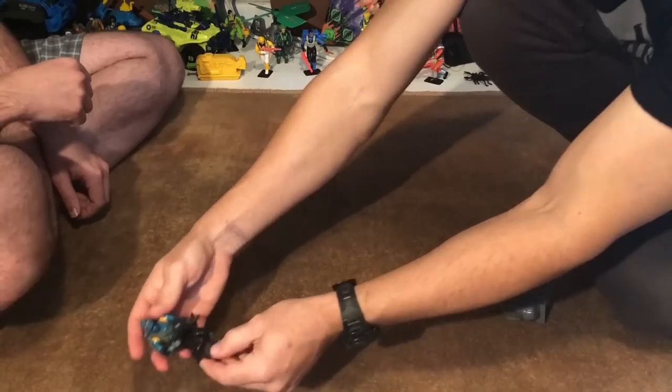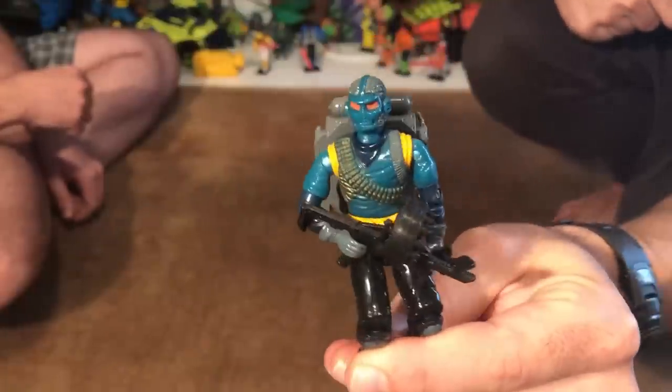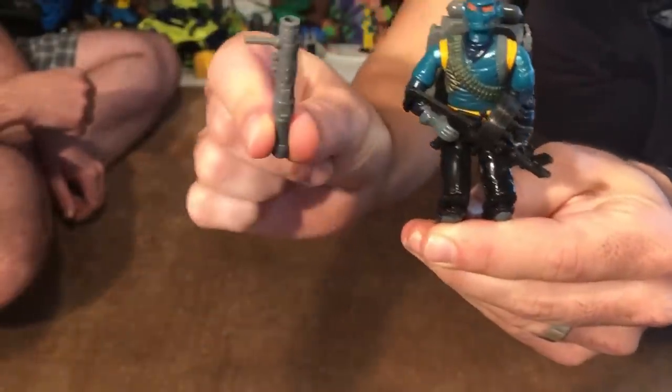Also from 1990, a solid troop builder from that year, Cobra Wilderness Trooper, Range Viper, and his tube.